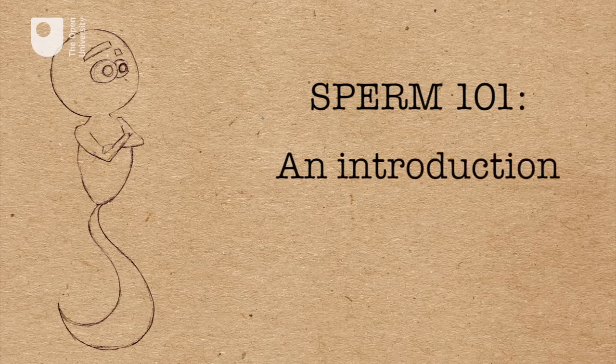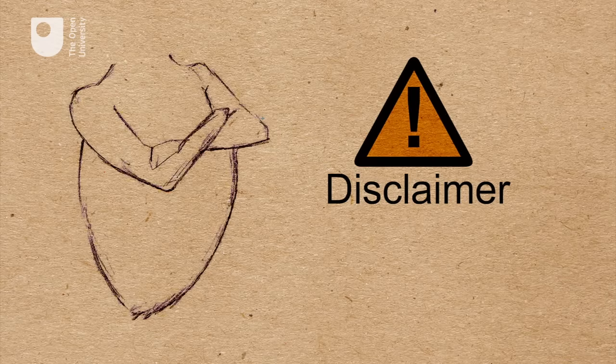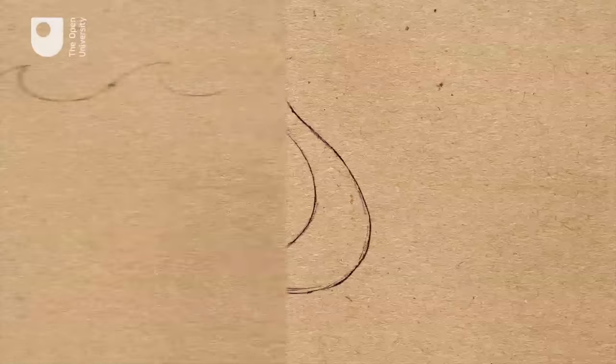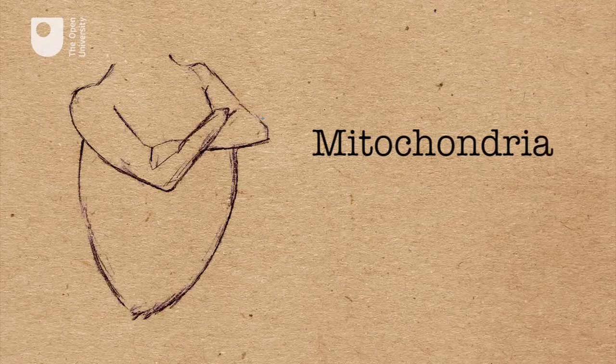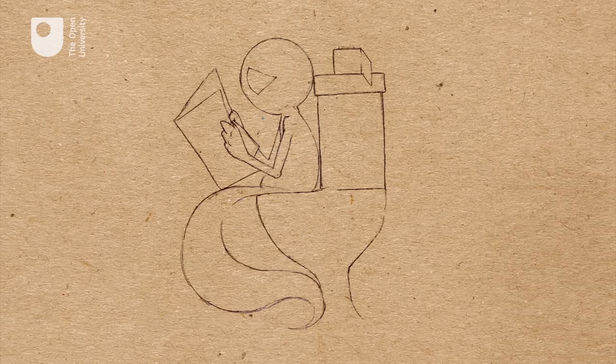Sperm 101. Sperms are made up of a head, a midpiece, and a tail. The sperm uses its tail to propel itself through liquids. Within the midpiece are the mitochondria. They give sperm their energy. And also release water and other byproducts.